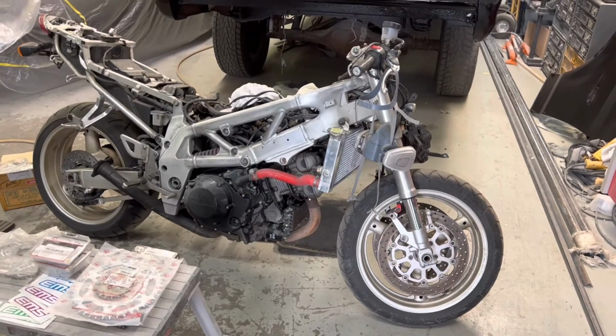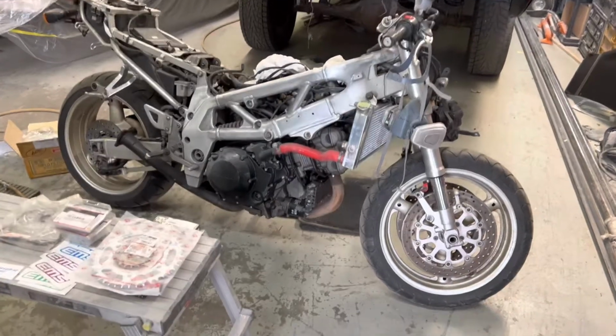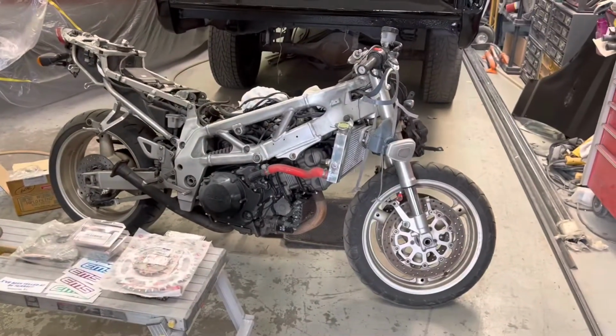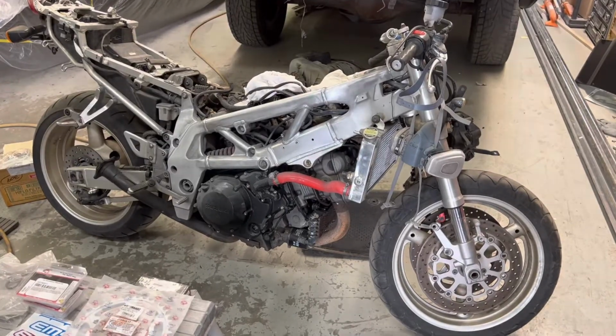And yes, I still have a pile of Harleys to test ride. Sorry I have not been able to do that yet. The shop's been consuming me. But we still have piles of Harleys to ride. So, let's continue.